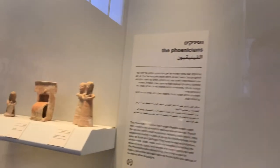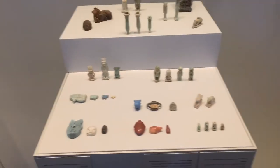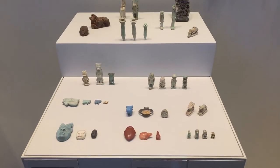Pots and pans. Whoa, this is stuff from all the Phoenicians. Some of this stuff is really cool. Whoa. Look at that detail, though. That's extremely cool.